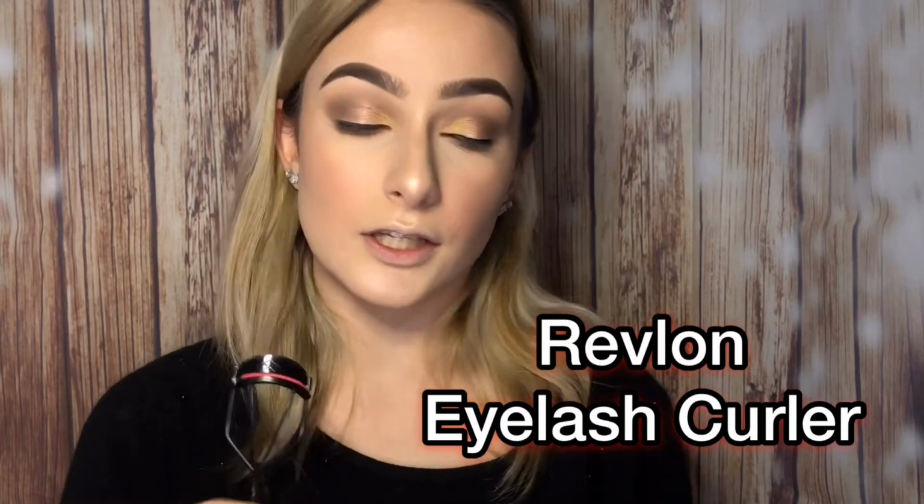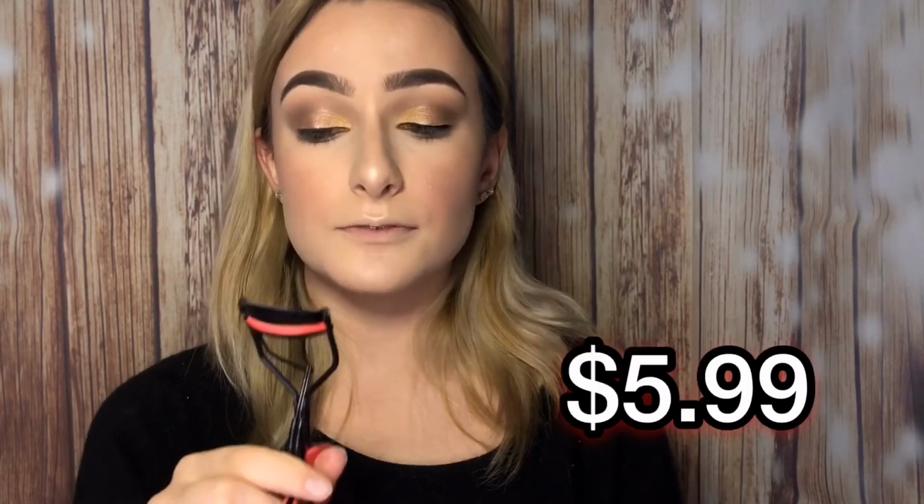Moving on to mascara. First thing I'm going to do is curl my eyelashes. Now I'm going to show you guys my favorite eyelash curler. This is the Revlon eyelash curler, and the lowest price I believe is $5.99. I think I paid a little bit more for that, but that's because I got it from CVS, and CVS is usually always a little bit more expensive. This eyelash curler always lasts me a very long time. I don't have to get one too often, and I think it curls my eyelashes very well. I like it more than any other eyelash curler I've used before. I usually always do it twice before I apply mascara.